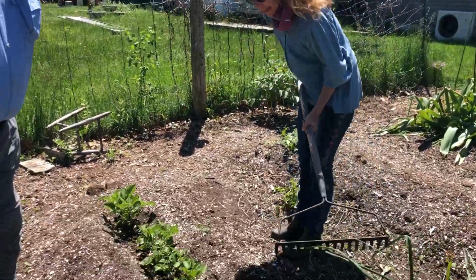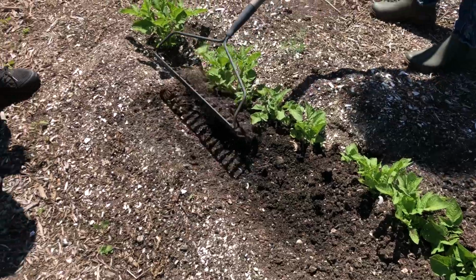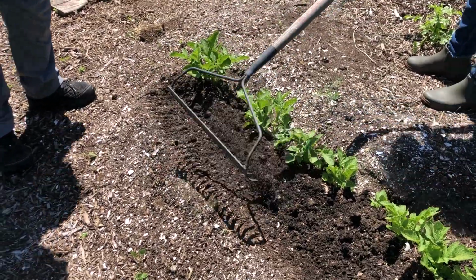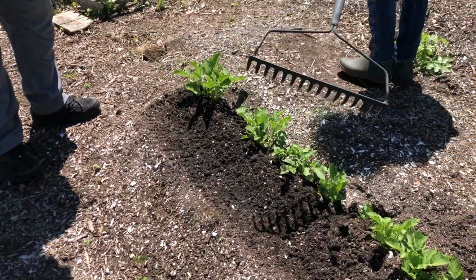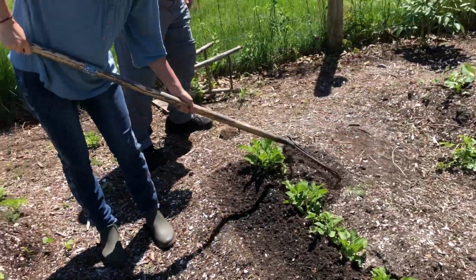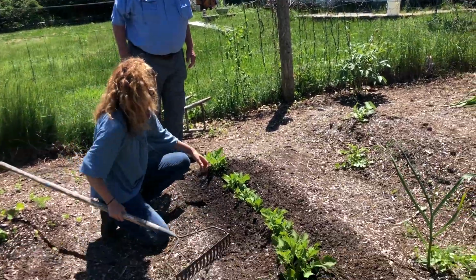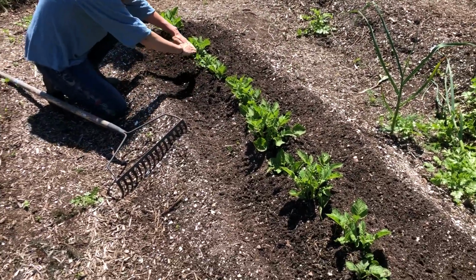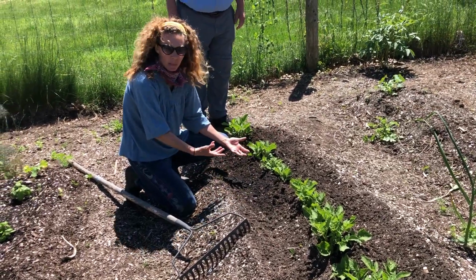So let's talk about hilling. I'm going to show you what I'm doing, and then let's talk about why. I'm just taking the soil that we have from the edge of our trenches, and I'm pulling it up alongside the stems of these potato plants. The reason we're doing that is that potatoes are pretty unique in the way they grow, and their fruit, the spuds, are not that deep down there, and they're coming off the stem. The more you increase the soil around the stem, the more potatoes you're going to get, and the easier it's going to be to get them.